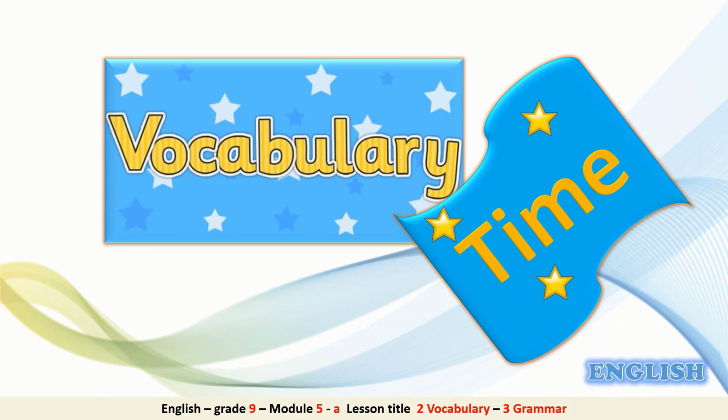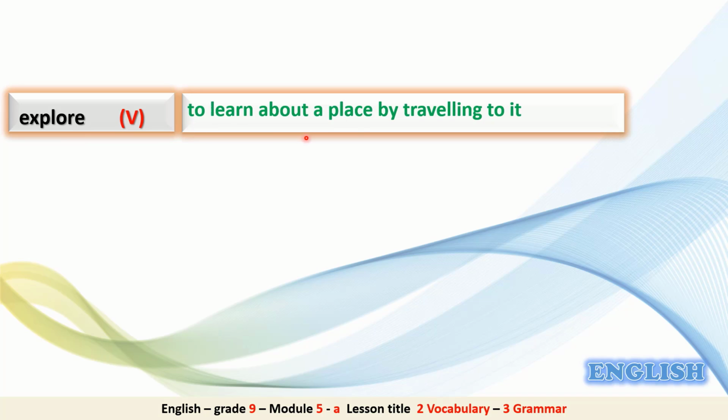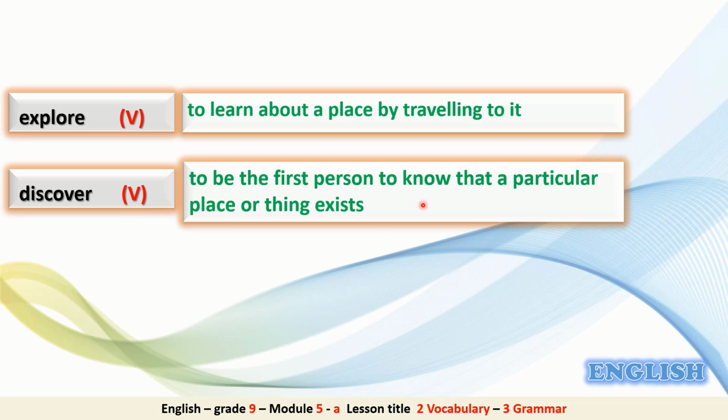Now it's vocabulary time. Let's start our lesson by learning some new words. The first word for today is explore. It's a verb. It means to learn about a place by traveling to it. The second word is discover. It's also a verb. It means to be the first person to know that a particular place or thing exists.